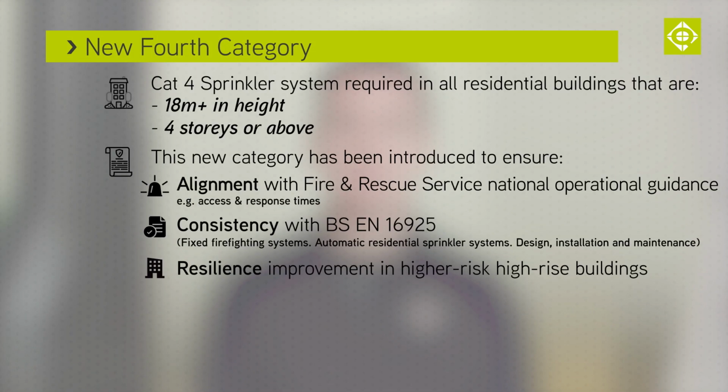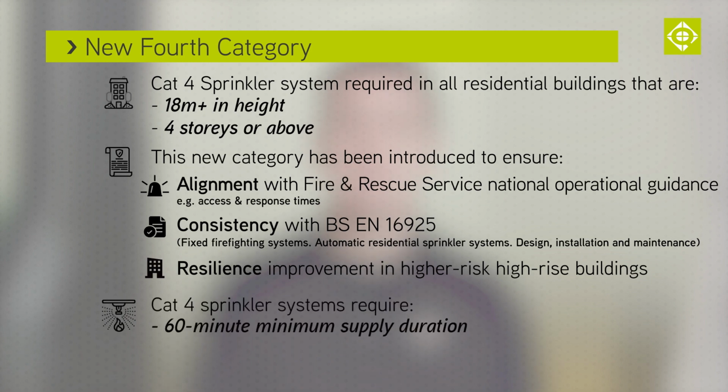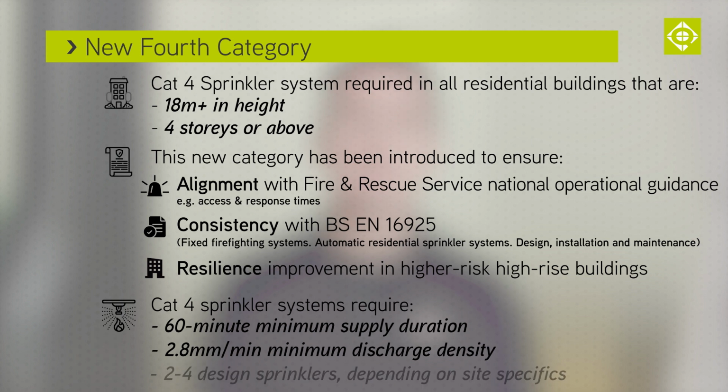Category 4 sprinkler systems require a minimum supply duration of 60 minutes. This is double the 30-minute requirement of Cat 3. This new category requires a minimum discharge density of 2.8 mm per minute and from 2 to 4 design sprinklers depending on the specifics of the site.